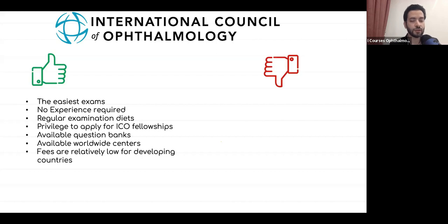They give some discounted fees. Apart from those published on the website, there are some discounted fees for coordinators or group registration through the coordinator, and also some discounted fees for candidates from developing countries. So these may be considered an advantage for the ICO exams. However, if we compare the official prices on the website to other exams like the FRCS Glasgow, we will find that the ICO exams are much higher. But if you book through a group registration or coordinator registration, or you are from a developing country, the prices will be far less.